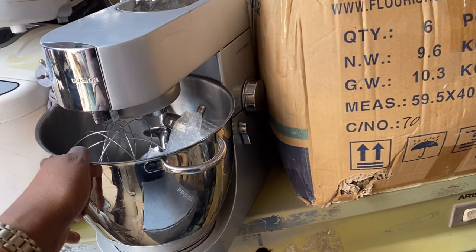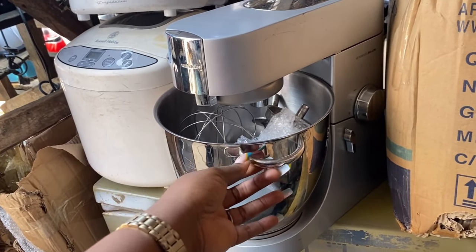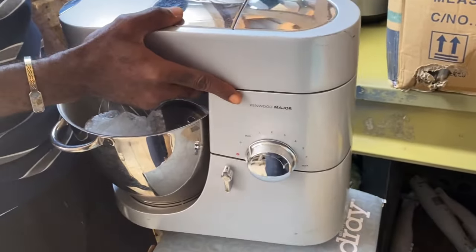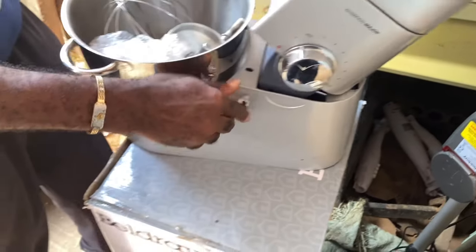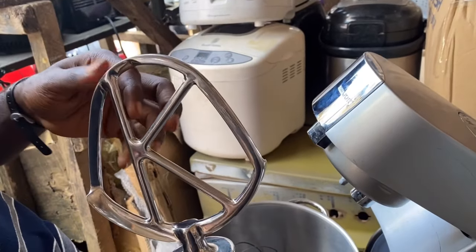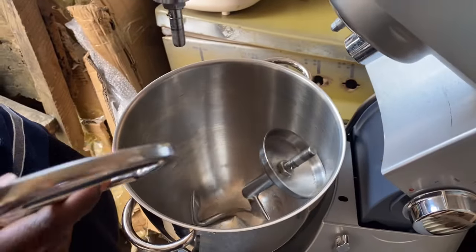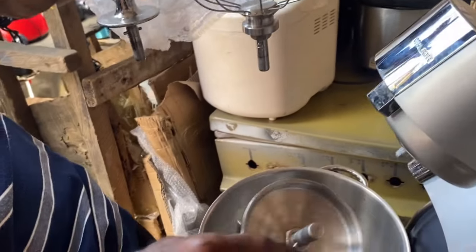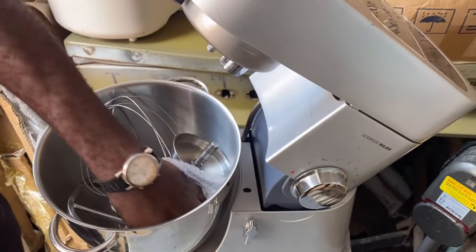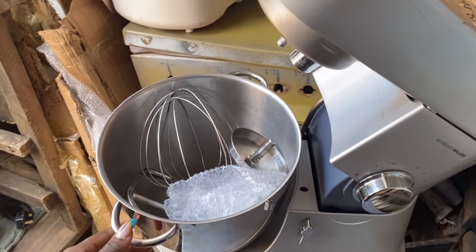170. So you're saying this one is 170,000 naira, and it's a Kenwood product. You want to carry it and see how heavy it is. So I know it's heavy. You want to know if it's original. This is Kenwood Major. Okay, Kenwood Major. It's correctly written on it, and it has all the attachments. This is for dough. This is for whisk. This is for flour. So for commercial use, this is 170,000 naira.